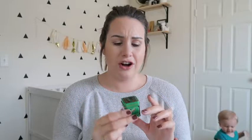Actually, I'm used to the smell now and I kind of like it, but at first I was like, I do not think I can do this. It's really strong, really perfumey. But this has been the best balm ever. I put it on my lips every single night. It keeps my lips moisturized all night long. I usually put it on in the morning and it moisturizes throughout the day.